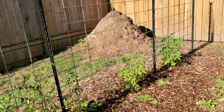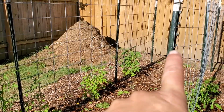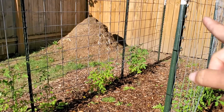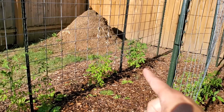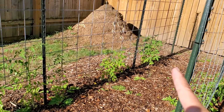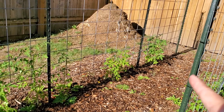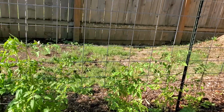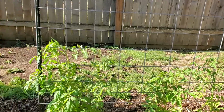Those are doing better. I actually got tomatoes on those 2 plants. Chadwick cherry tomato and orange Rosella, I think. And those are Abe Lincolns.